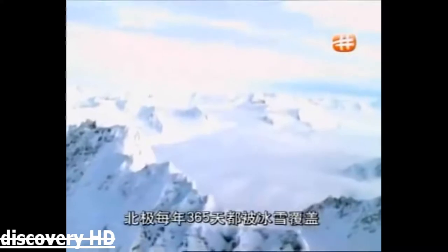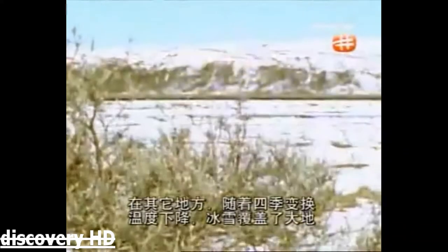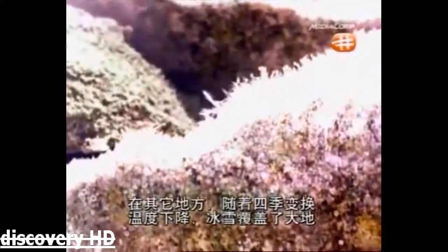changes. The North Pole is ice-covered 365 days a year. Chilly waters surround this icy expanse. Bizarre jousts determine dominance. Further south, frosty air and frozen peaks provide updrafts for sharp, taloned eagles. Elsewhere, the seasons change, temperatures drop, and ice grips the land.